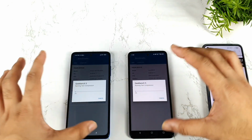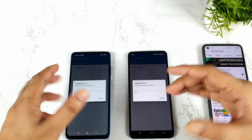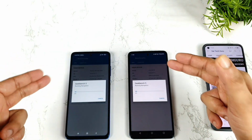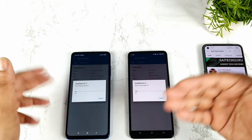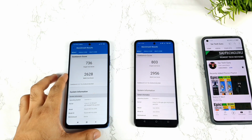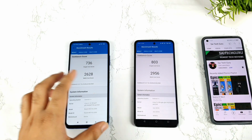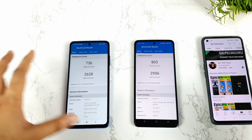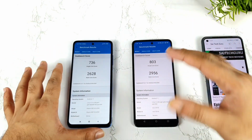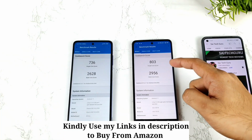So I'm going to be back once this Geekbench 5 test result is out, then I'll try to compare what is going on. So with using monster mode and without using monster mode, is there any difference or not? So right now, as you can see, friends, for the Geekbench test the second time also, the iQOO Z5 was able to score slightly higher than the Poco X3 Pro device. So both times the iQOO Z5 was able to get the highest single core and the highest multi-core.